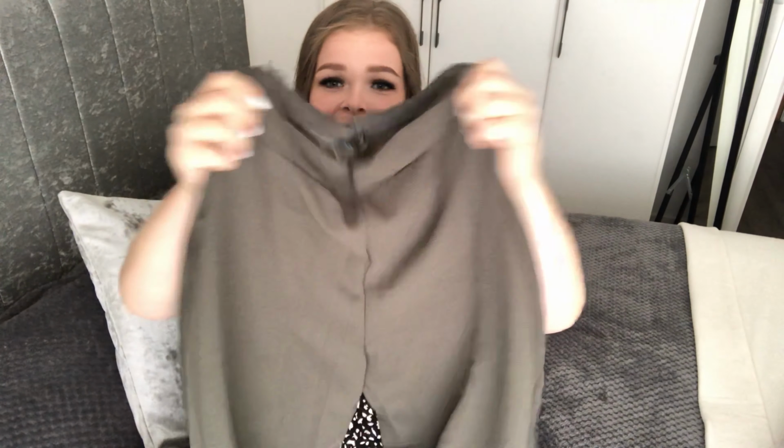And the original price was £18. Boohoo actually sells them now at 44% off, and I paid only £10 for them, so amazing deal. And I believe they come in different colors, as you saw from the clip from the Boohoo website. I think they had black and navy blue, but yeah, I really like them and I will definitely wear them this summer.